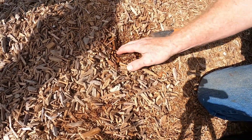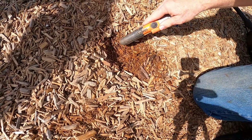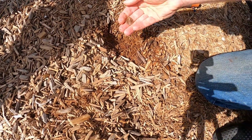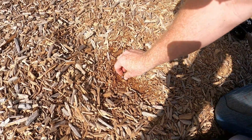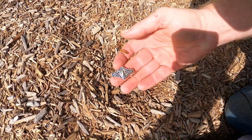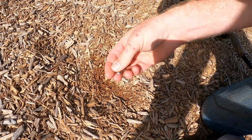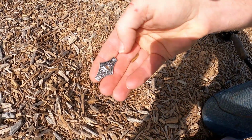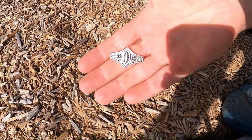Somewhere right here. Right there. Look at that. Another shiny. Probably another penny, the way it sounded. Or it's jewelry. Look at that. That is pretty cool. Looks like it might have been a pin of some sort. That's pretty, but I'm guessing costume jewelry since it came up as a penny sound. Nice.